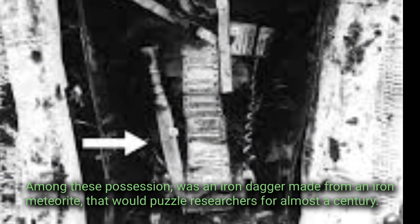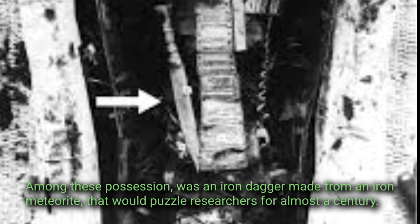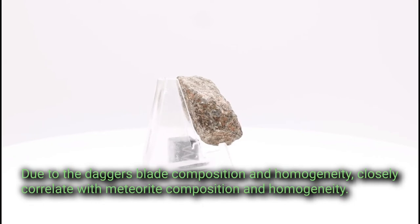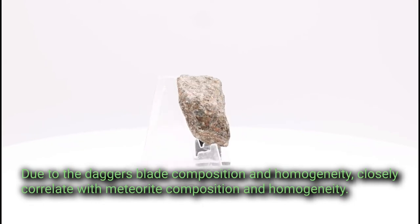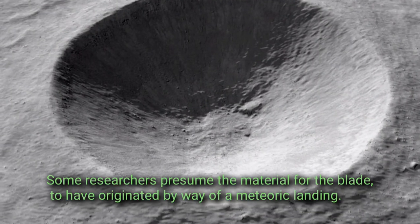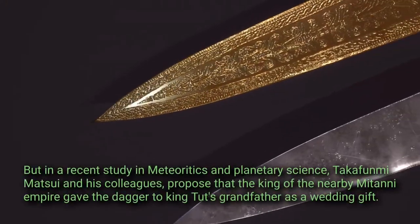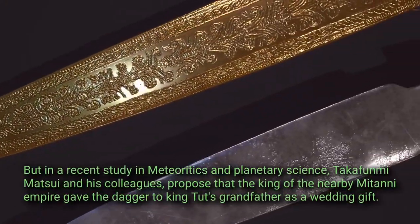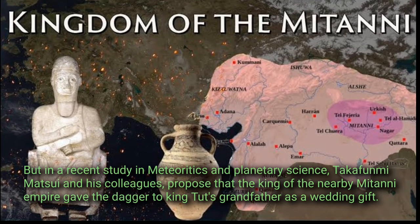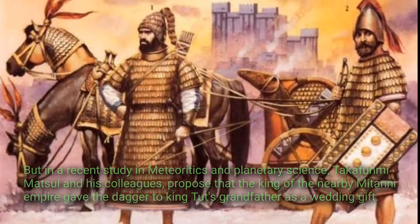Among these possessions was an iron dagger made from an iron meteorite that would puzzle researchers for almost a century. Due to the dagger's blade composition and homogeneity closely correlating with meteorite composition and homogeneity, some researchers presume the material for the blade to have originated by way of a meteoric landing. But in a recent study in Meteoritics and Planetary Science, Takafumi Matsui and his colleagues proposed that the king of the nearby Mitanni Empire gave the dagger to King Tut's grandfather as a wedding gift.